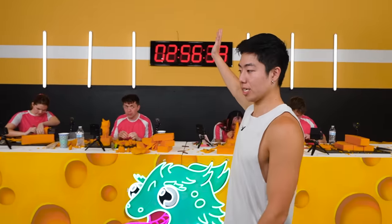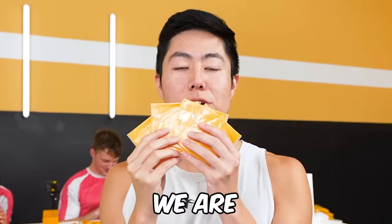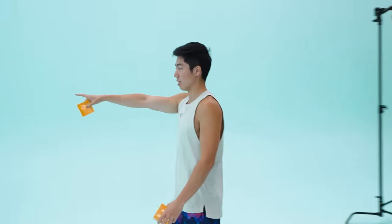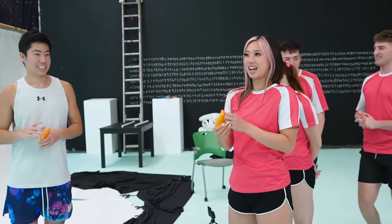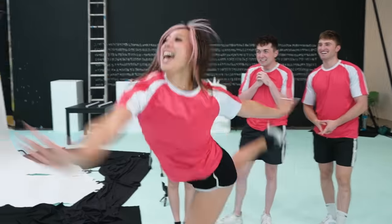We are officially a little bit more than halfway through. I know you guys are eager for another challenge, so we are about to play cheese darts. So this cheese square is your dart, and the X is your target. Whoever gets closest gets to punish two other players. A lot is on the line here. Are you ready? Yeah. You get another try. No! Three's the max.